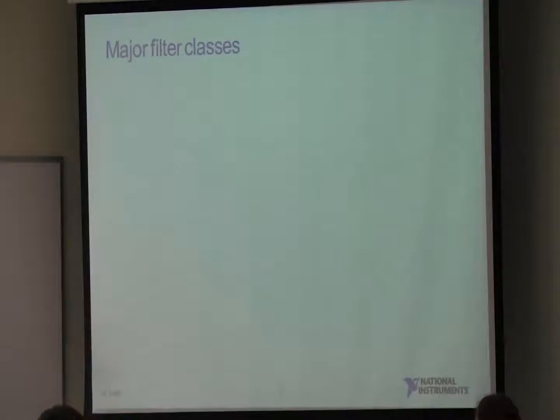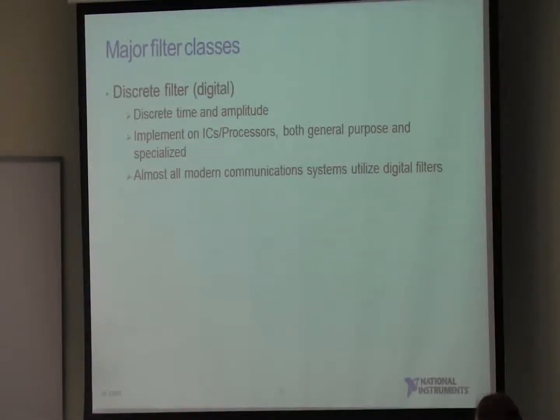So once we decide we have to do it, then we have to decide how we're going to do it. There's a way to classify things. One way is digital filters, discrete filters. They're implemented on ICs and processors of various types, both general purpose and specialized. Nowadays, probably every modern communication system utilizes digital filters somewhere, somehow. There's really no system that doesn't have them.